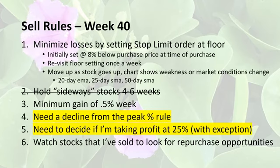My basic sell rules are, number one, I want to minimize my losses, which I do by setting a stop limit order at the floor. Initially, when I purchase a stock, I just set it at a straight 8%. And then once a week, I revisit to see if there is a better place to move that up. Typical places are the 20-day exponential moving average, the 25-day simple moving average, or the 50-day simple moving average, although I don't typically like stocks that are down at the 50-day area.